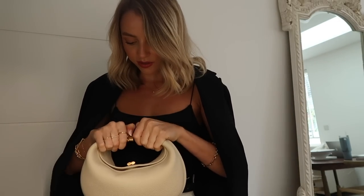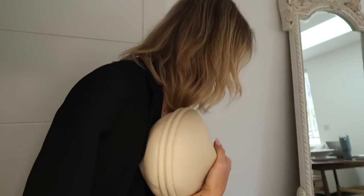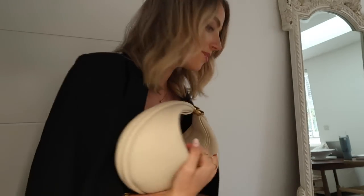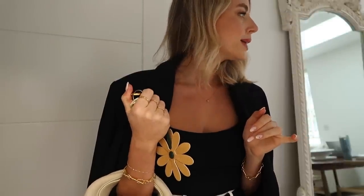It came in perfect timing for my little evening out tonight. I am off to Brasserie of Light, as I've kindly been invited to go for dinner there. I'm taking my friend Francesca, and we're just going for a lovely catch up, which will be really nice. Like I said, it is raining, but it's hot outside, so I'm wearing shorts. But I think I'm going to have to bring an umbrella because it's just not lovely weather outside. Let's head out the door.